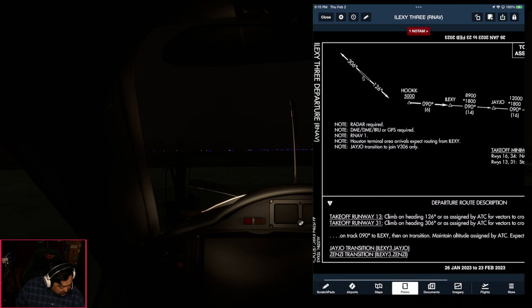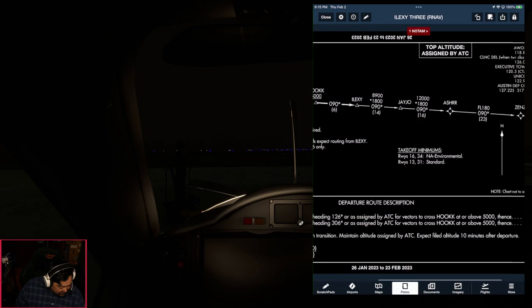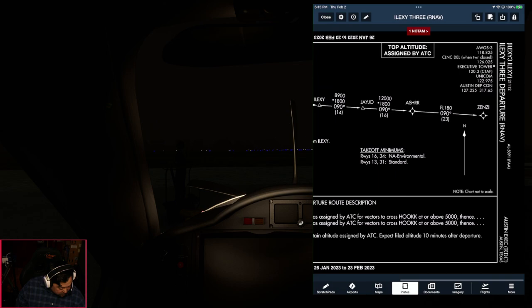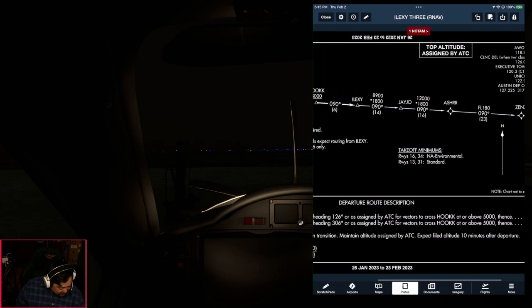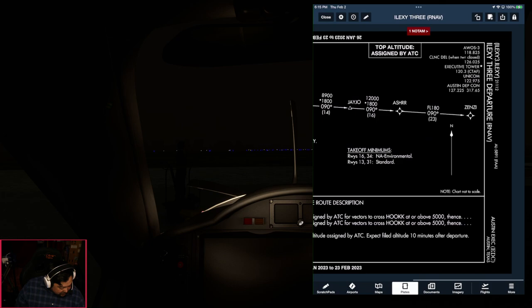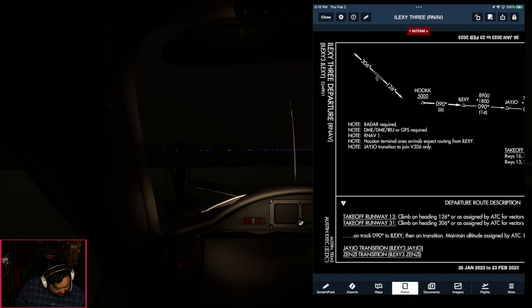Houston terminal arrivals expect routing from Alexi. That's fine. This is the Alexi 3. So takeoff runway 31, climb on a heading of 306 for vectors to cross Hook at or above 5,000, and then we'll track east to Alexi, and then they will assign altitudes from there. Okay. So basically, we're going to take off, and then they're going to vector, and then we'll vector ourselves around to Hook. We are not online tonight, so we will not be dealing with that.